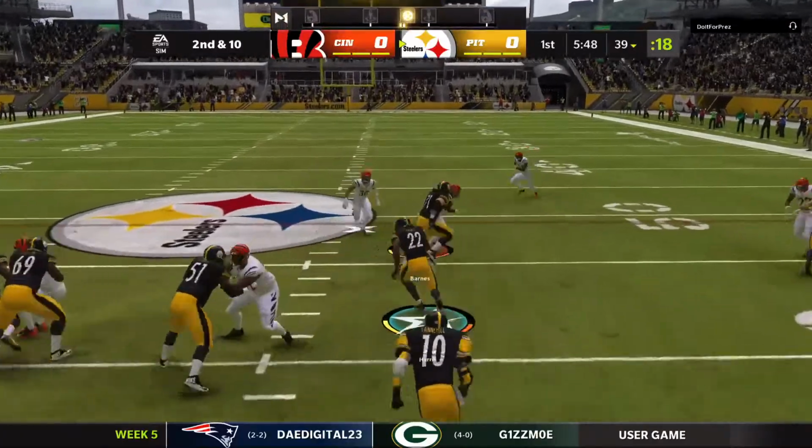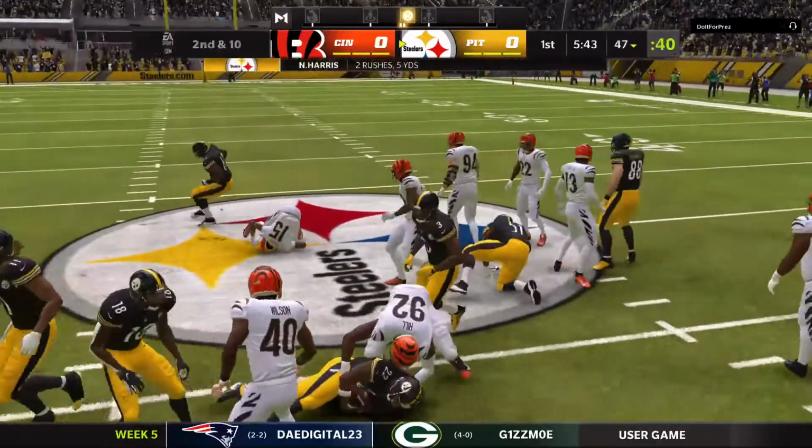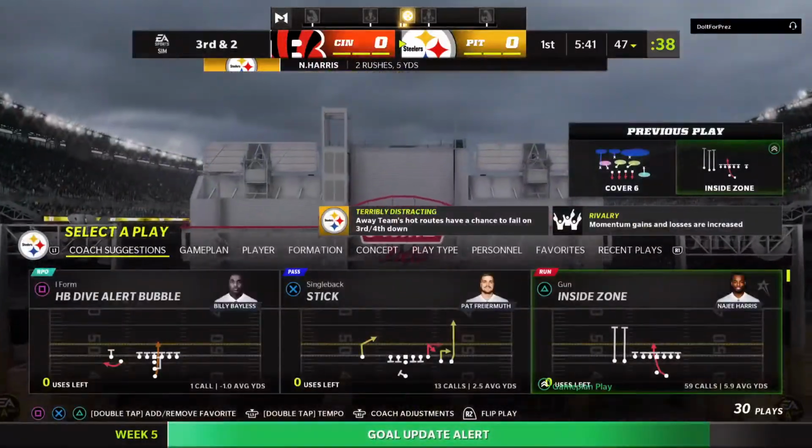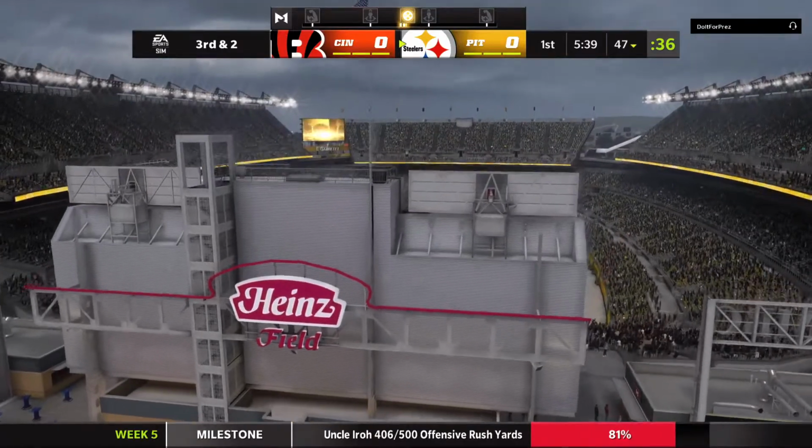On second down now, it's Harris. And he'll get this up past the 45 to the 47. That'll leave them with a 3rd and 2 coming up. They got 8 yards there.